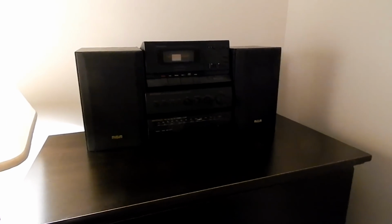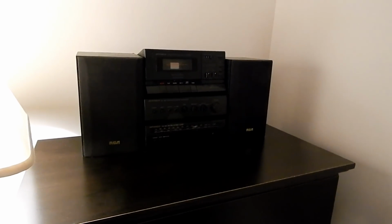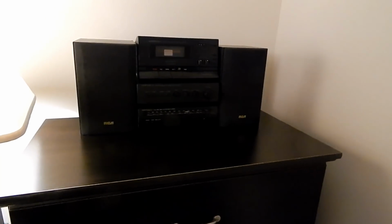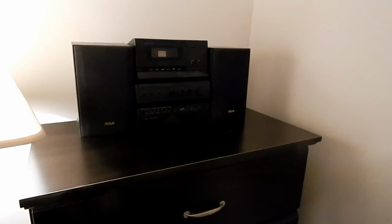Hey folks, it's time for a video about audio, something we haven't done in a while, and today we're going to be talking about the bedroom stereo. Now, this is what I've been using basically since I got this dresser. I set the whole thing up.